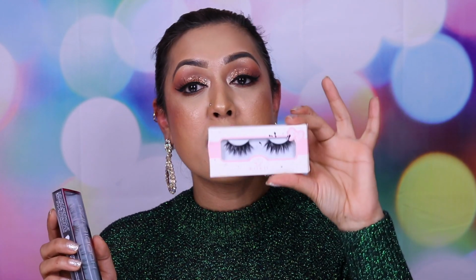The Cocoa Lashes by Demi G, I love them. They're spiky, but they're not too long. So that means that I always wear them to work. Not that it matters because I wear these to work too.